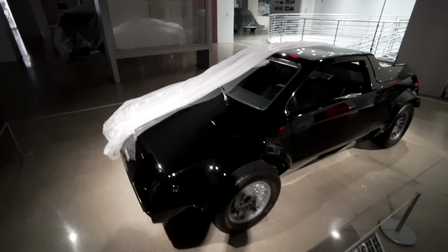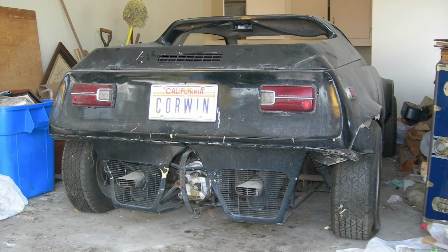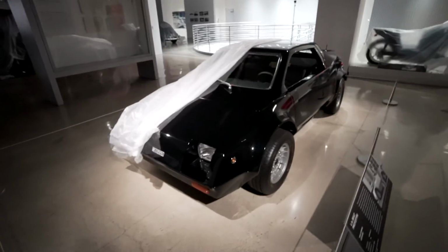So this is really just a prototype, and this car sat in a horrible state of disrepair for years until the Petersen raised a bunch of money to rebuild it. And I think this is just really rad because these are the things that are so forgotten in automotive, cars that never got made, but people should get credit for the design behind it.